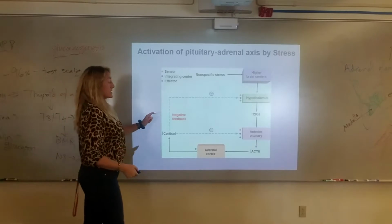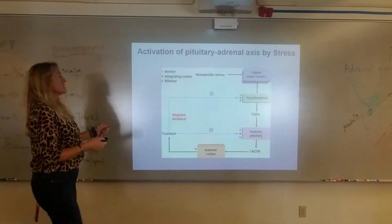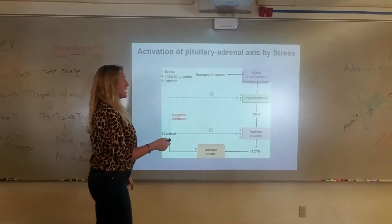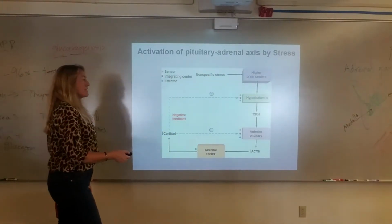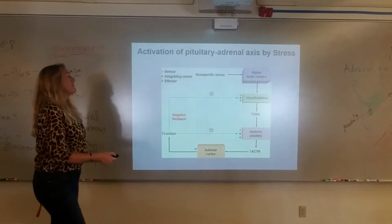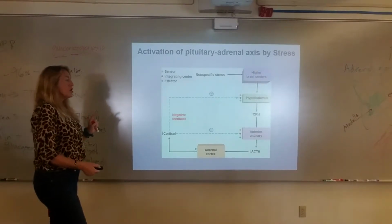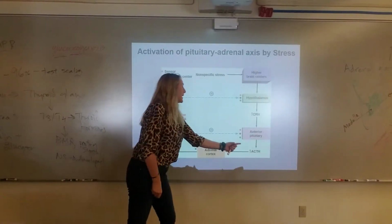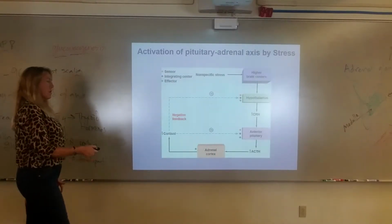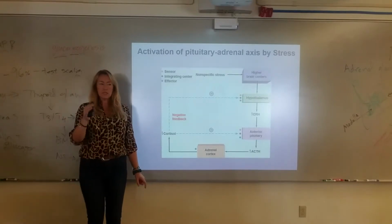So the example of this for the stress hormones, you have non-specific stressors coming in, just lots of stress, affecting higher brain centers. Those send neurons that activate the hypothalamus. That releases CRH, or corticotropin releasing hormone. That triggers the anterior pituitary cells, the specific cells there, to release ACTH. ACTH tells the adrenal cortex, okay, go, start dumping out your cortisol. Over time, though, what will happen is you'll have little peaks and troughs.